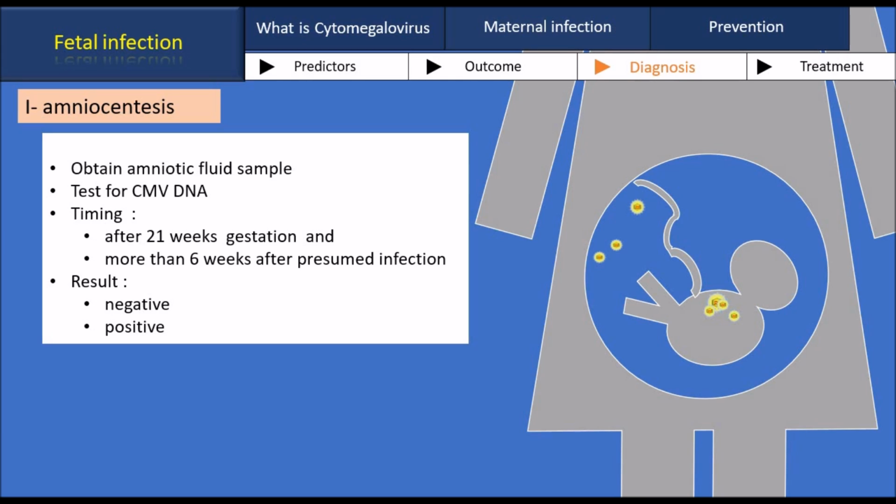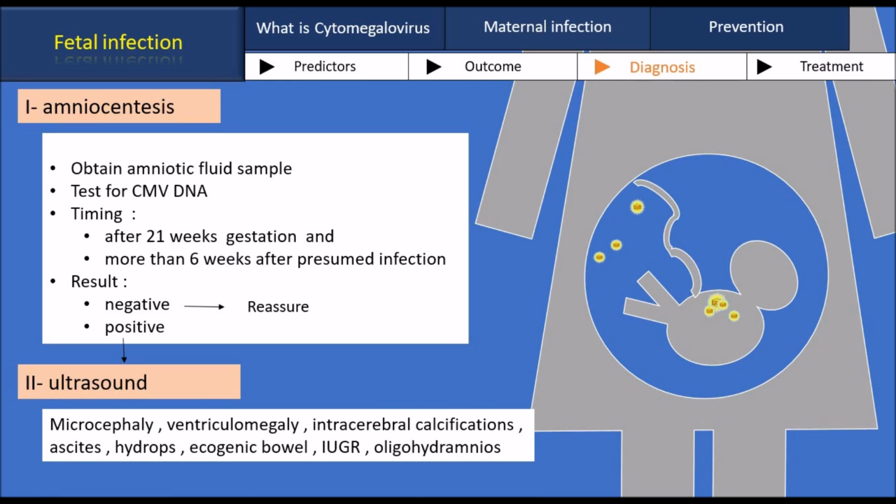Also, it should be performed 6 weeks after the presumed infection, because the virus takes about 6 weeks to pass from the mother to the fetus, replicate, and be excreted in the amniotic fluid. If fetal infection is not diagnosed, it's okay. The baby is one of the 60% non-infected fetuses, and the mother could be reassured. However, if fetal infection is diagnosed, serial ultrasound examination should be performed to find affected babies. Ultrasound features of fetal damage include microcephaly, ventriculomegaly, intracerebral calcifications, ascites, hydrops, echogenic bowel, IUGR, and oligohydramnios.